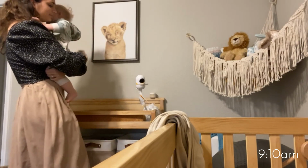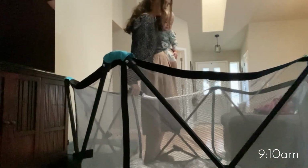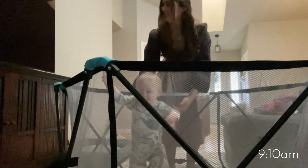So I have this really helpful portable Playard. I got this when I first started working remotely, and it has worked super well for him. He's excited to go in it, as you can tell. He knows the drill. And so this is the smaller size. I may upgrade to the larger size as he grows because he is kind of growing out of it.